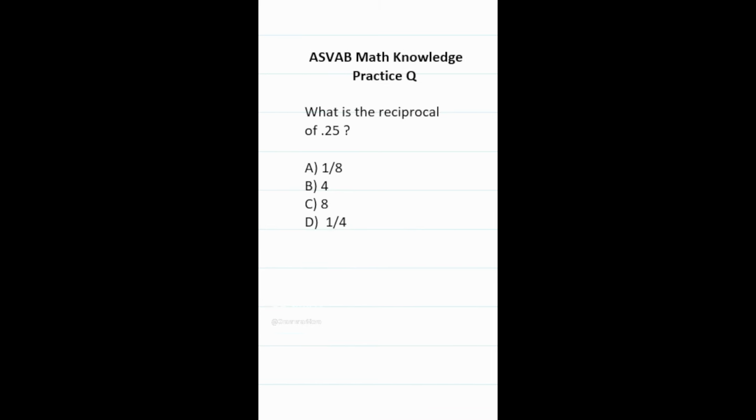Solve this ASVAB math knowledge practice test question in 60 seconds. It says this, what is the reciprocal of 0.25? Well, for this one, you're going to have to know what the fraction equivalent of 0.25 is, and that's 1/4. Likewise, you have to know how to find the reciprocal. To find the reciprocal of any number n, you simply take that number n and place it under 1, like so. All right, so let's go ahead and find the reciprocal of 1/4. That's going to be 1 over 1/4.